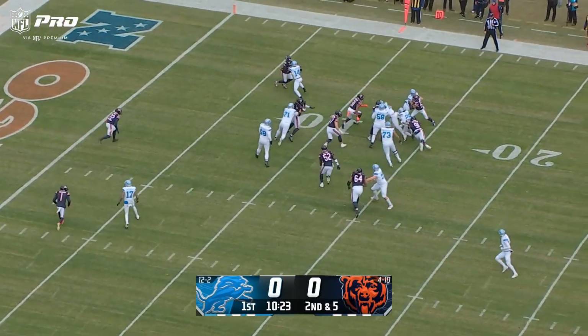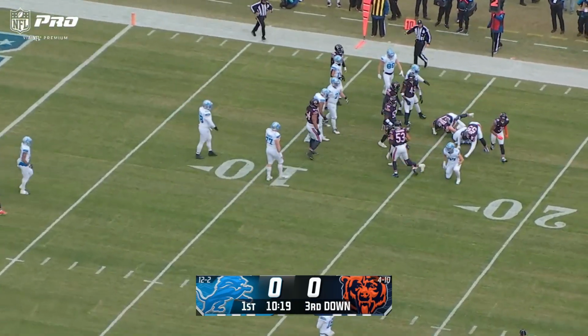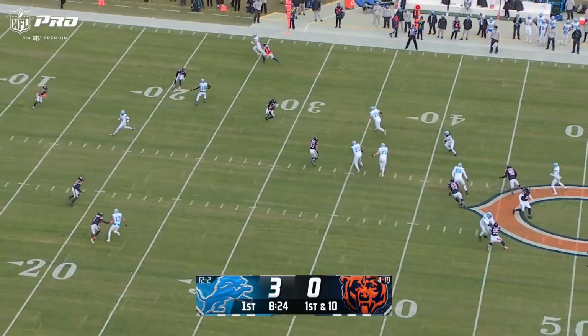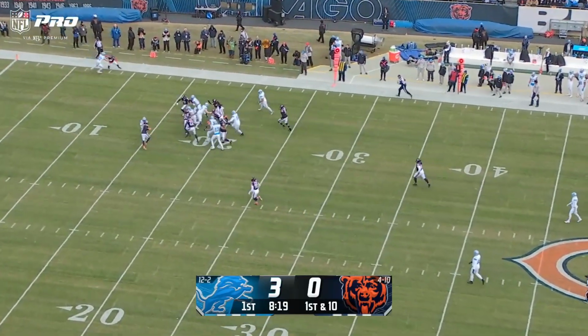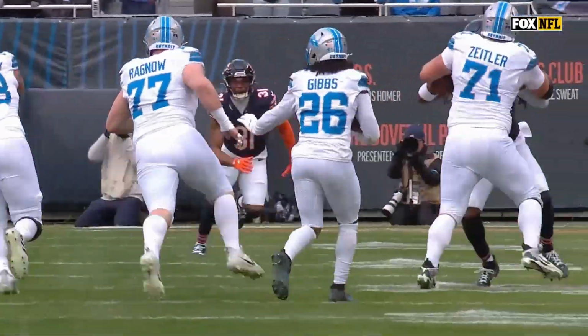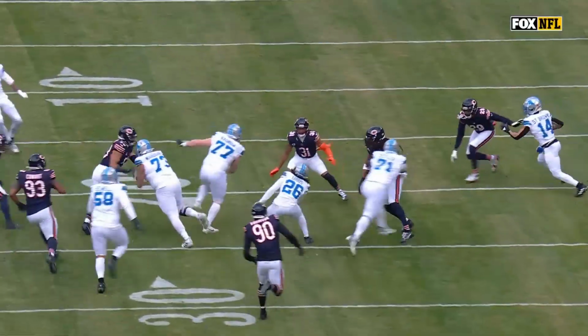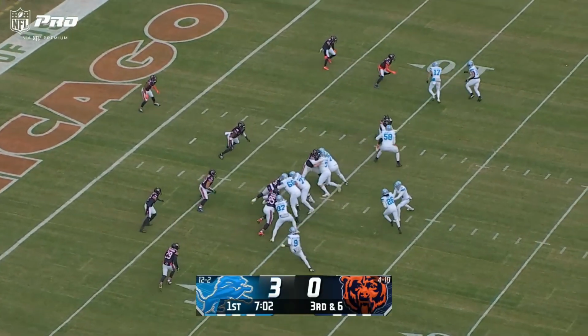Second down and 5. Gibbs cuts to the outside. That's just not winning football. Goff sets up the screen. It's Gibbs with blockers. First down and more. Still going. The field, like, you're not that good. If the offensive linemen are leaving you, they're leaving you for a reason. So you got to retrace right now.